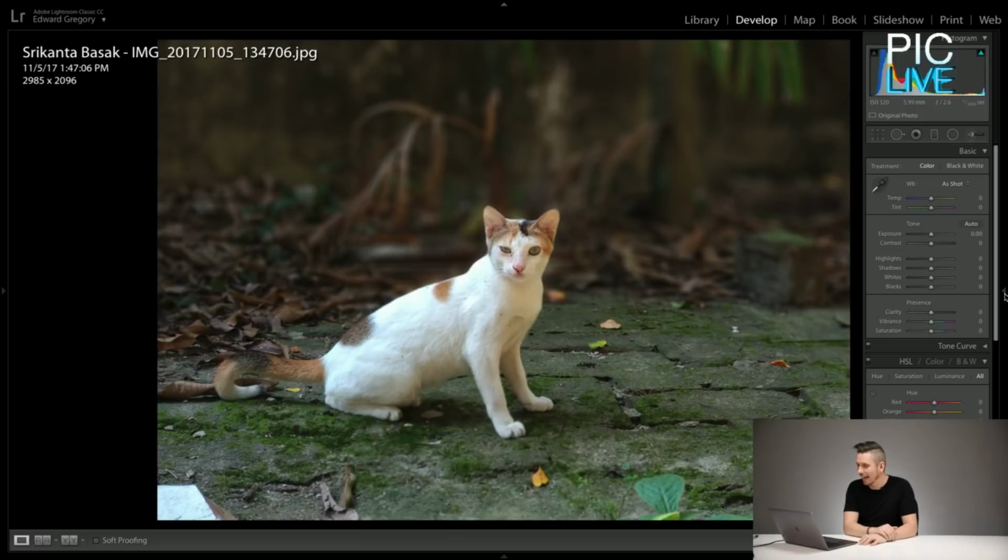Oh, look at this little cat. Okay, so this one is from Srikanta Basik. Really great photograph. It's almost like the cat's kind of winking at me. This is something that I would say about this image, and a great note whenever you're taking photographs of animals, or if you're taking photographs of your own animals.